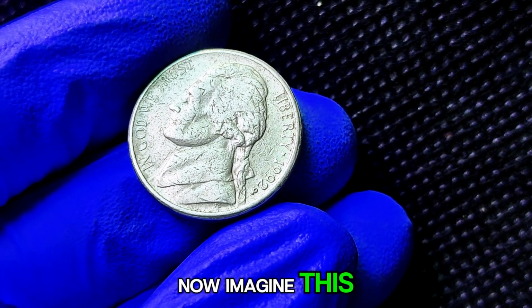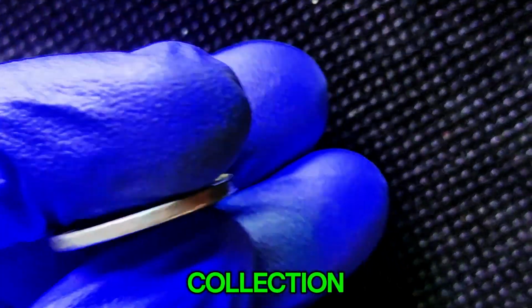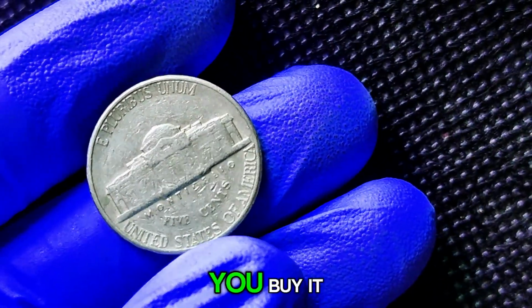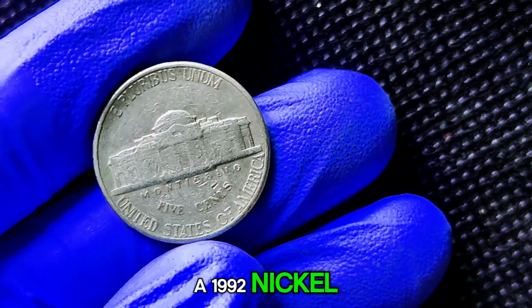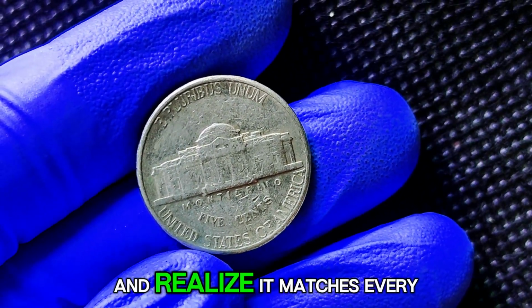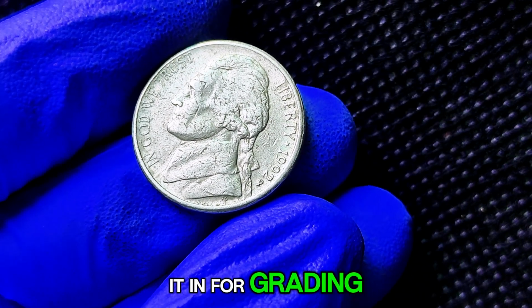Now imagine this. You're at a yard sale. You spot an old coin collection for $20. You buy it. Weeks later, you pull out a 1992 nickel, give it a closer look, and realize it matches every marker of the ultra-rare high-grade variant. You send it in for grading.